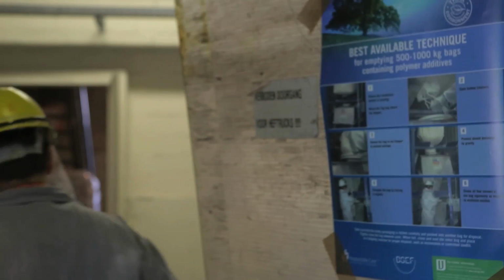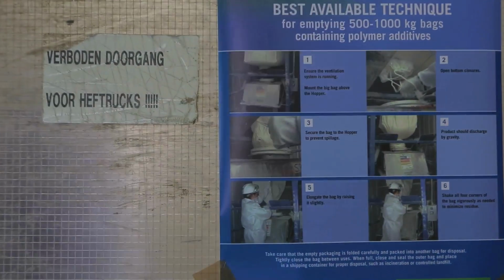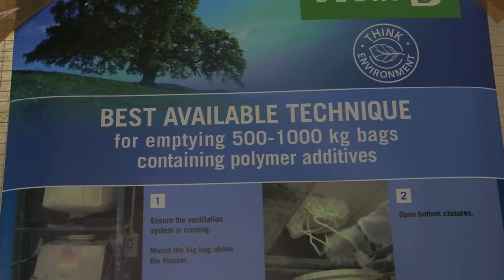VECAP has helped us to look at every step in our process where potential emissions could occur. It's not difficult, it's very effective and in fact also very simple to apply.